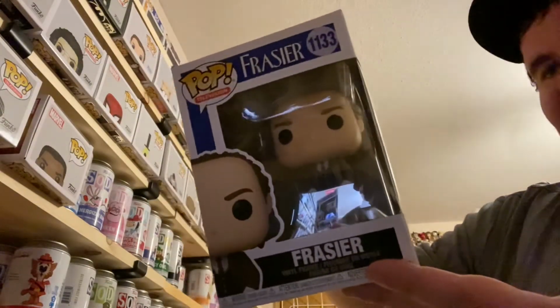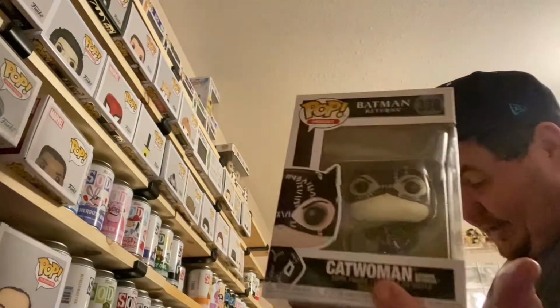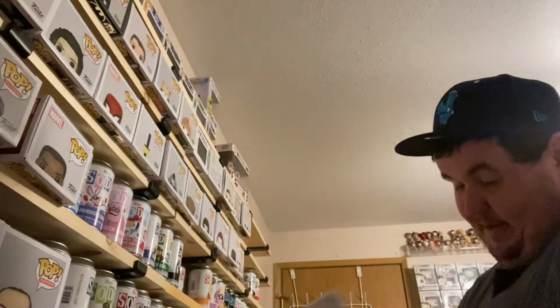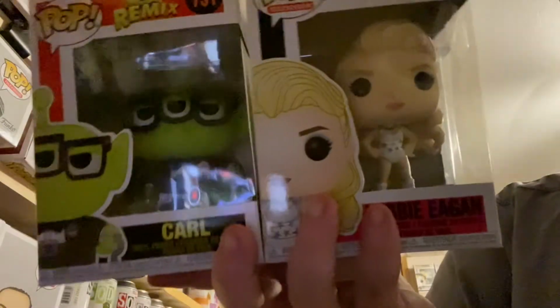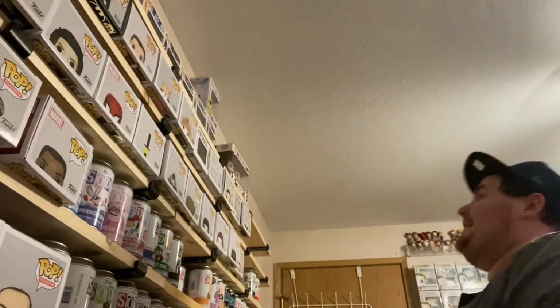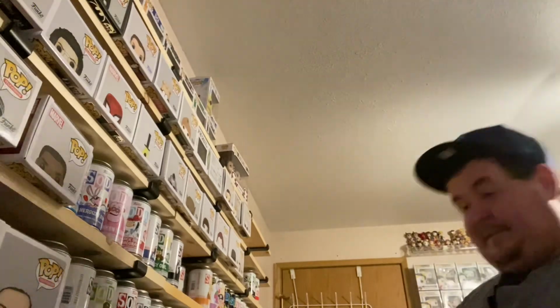Alright. What else we got next? Frasier. From Frasier. I don't get it. We got Catwoman from Batman Returns. Last two pops, guys. Neither is an exclusive. We've got Alien as Coral and Debbie Egan from Glow. All in all, guys, I would not buy this box again, even at that price point. I just don't see it value-wise and on the pop selection.